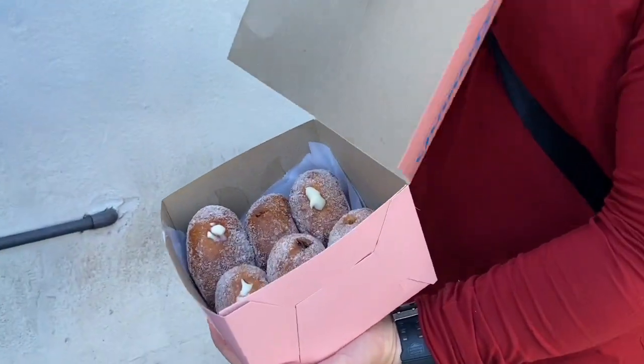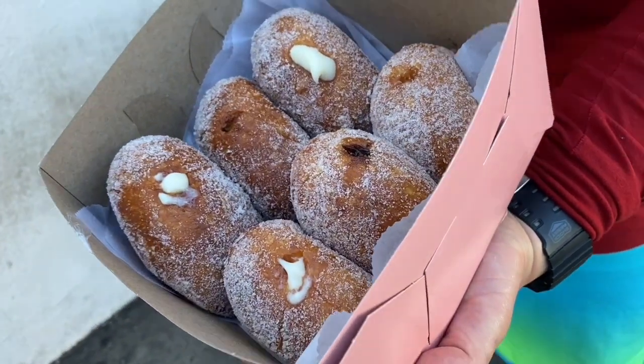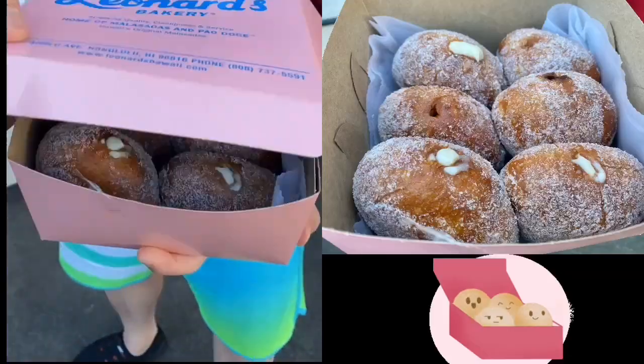And tip number 2, get those malasada puffs. They are packed with delicious fillings.